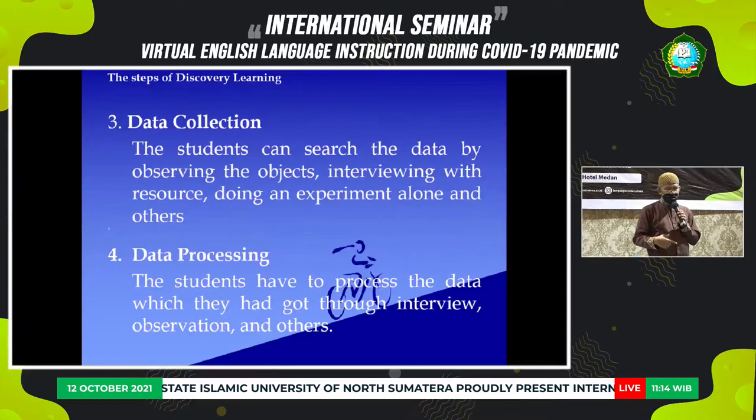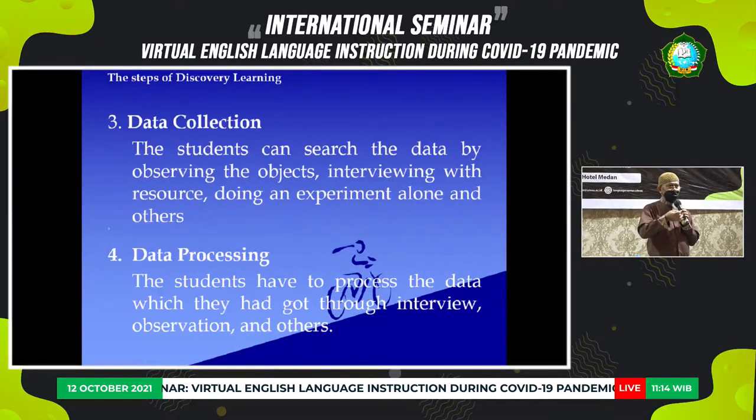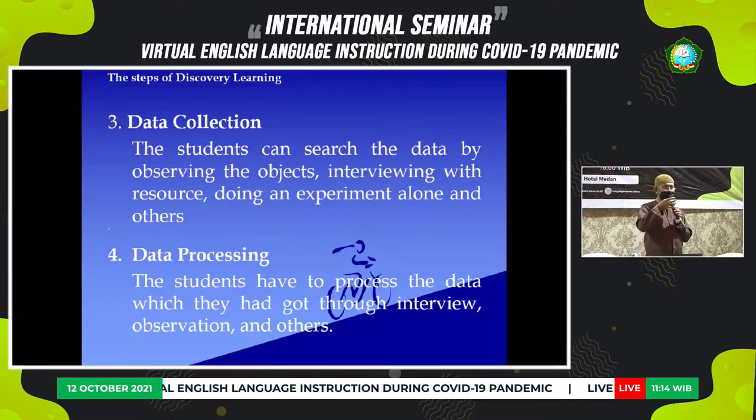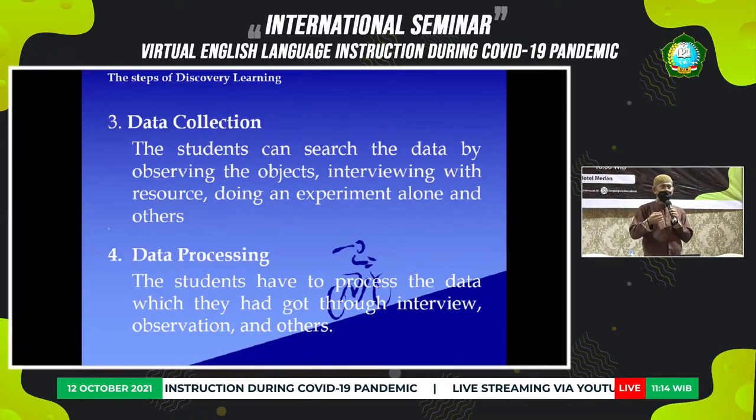Now, the students are doing a review of the rightness of the hypothesis. Are we correct about what we have done during our process with the hypothesis before? We should start with blah, and then the social function should be stated in blah, the generic structure should be stated in blah, and then the linguistic features should be referring to blah tenses, to blah words, to blah phrases, to blah clauses. There are so many things.